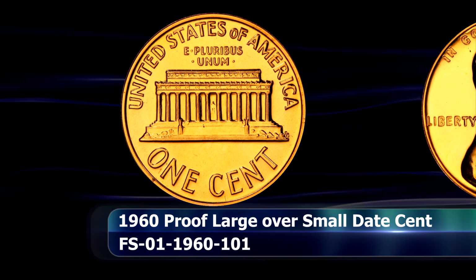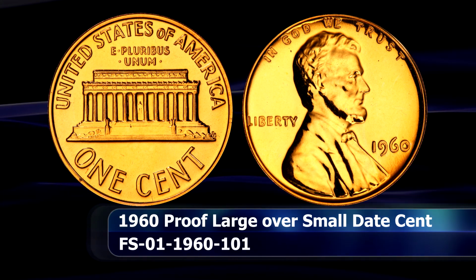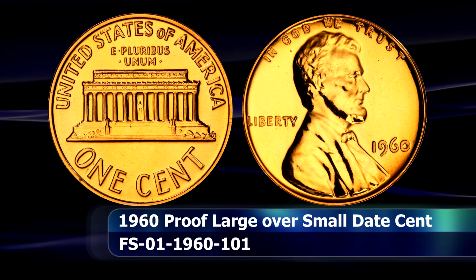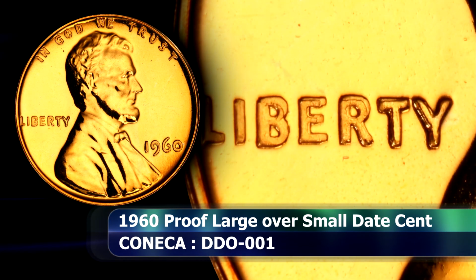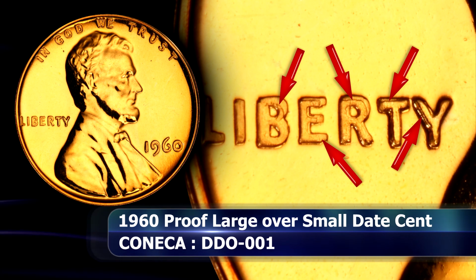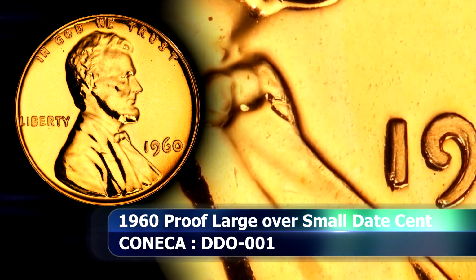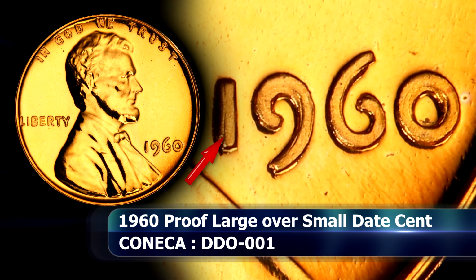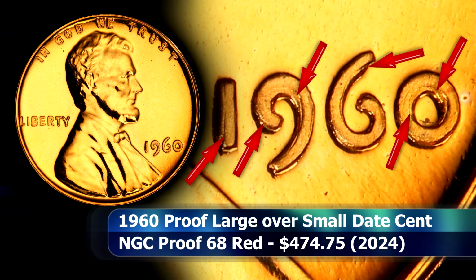The first hubbing took place with a small date type and then the second with a large date, leading to the characteristic doubling that is seen on this coin, where you do see more attractive doubling on the letters of Liberty, in particular the letters of E, R, T, and Y. But without a doubt, the main attraction, so to speak, is the numbers on the date, where you can clearly see the mismatched dates, the smaller 0 under the larger 0 being particularly noticeable, and the different sizes on the tops of the 6 is also quite effectively demonstrated here.